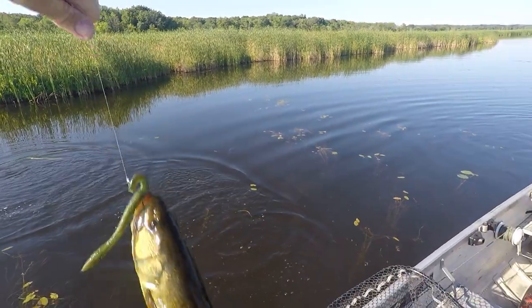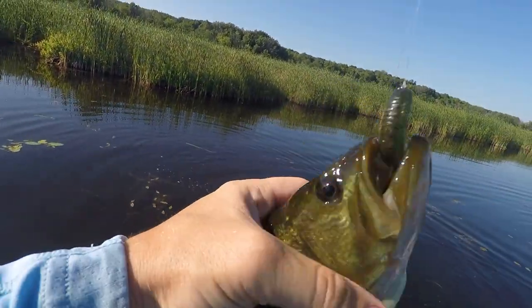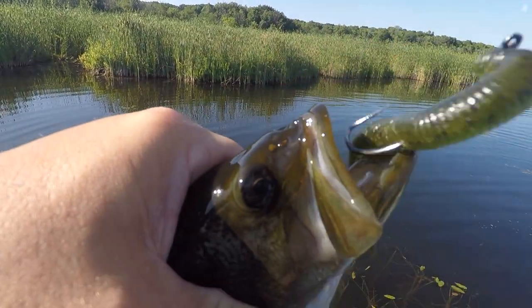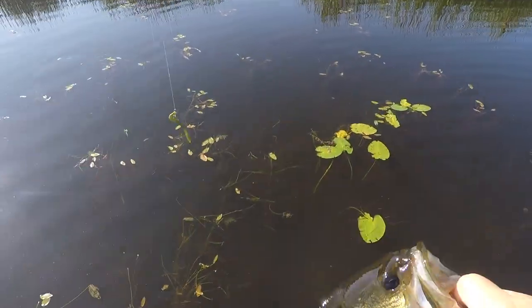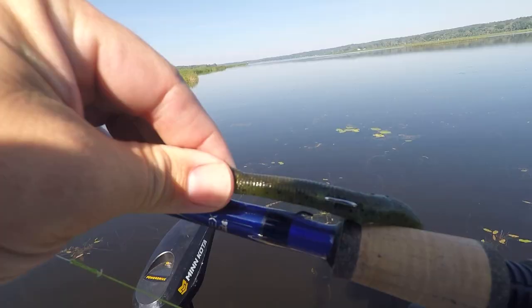Landed on one there. This dude wants to live underneath that bog mat. So dark. It's right underneath that spot, right there. Wonder how many more of those I can get. Getting a little toasty out here.